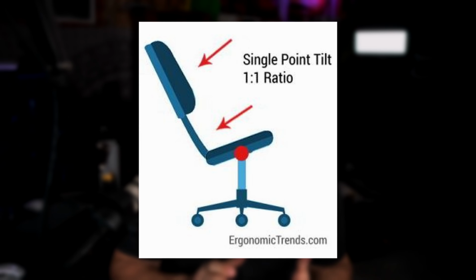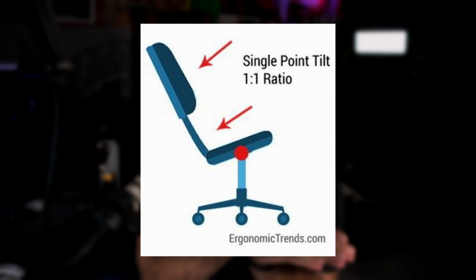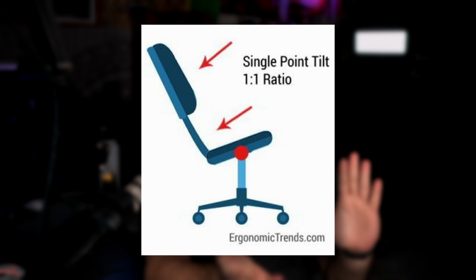Personally, there are three main areas of adjustment. There's the tilt mechanism, the lumbar support, and the armrests. Most cheap chairs will have what's called a single point tilt mechanism. A single point mechanism basically rotates right from the top of the cylinder at the bottom of the seat, and it moves the entire chair all the way in as one piece. This is not very ergonomic for you. It's very basic.